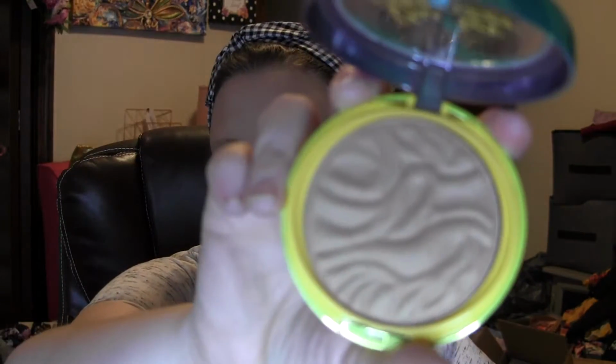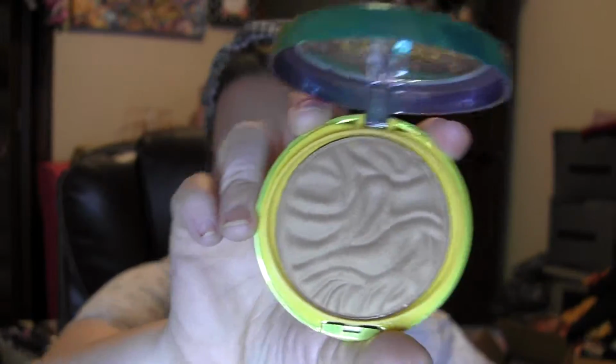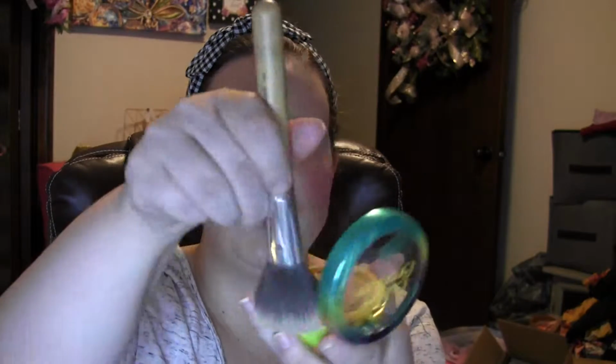Also want to add some bronzer to my face. I'm going to use my Butter Bronzer by Physicians Formula. This is the Murumuru Butter Bronzer. These are amazing. I absolutely love these. Using the same AOA Studio F28 brush, I just dip into the palette there, and I'm going to go across my forehead.